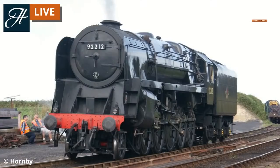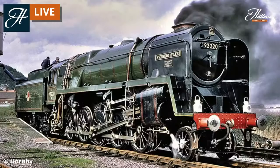Heading into the BR era, we can't forget, of course, the standard class 9F that we saw right back at the start of the stream there, coming through in 3 new liveries to start us off with, commemorating these successful freight locomotives and their place in preservation there too, with the Evening Star that we see on the screen. This is a model that we've mentioned is part of Hornby's range and has been for quite some time. So it's a welcome return to Hornby's 2021 catalogue.